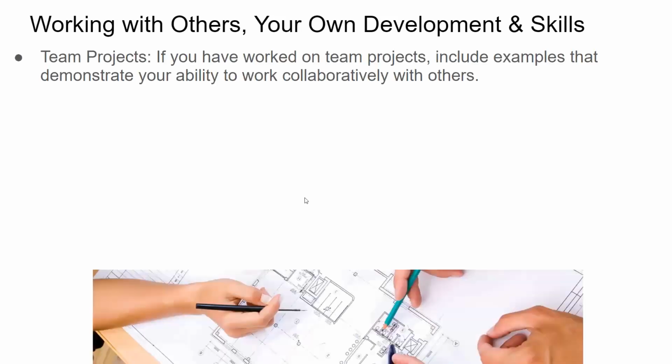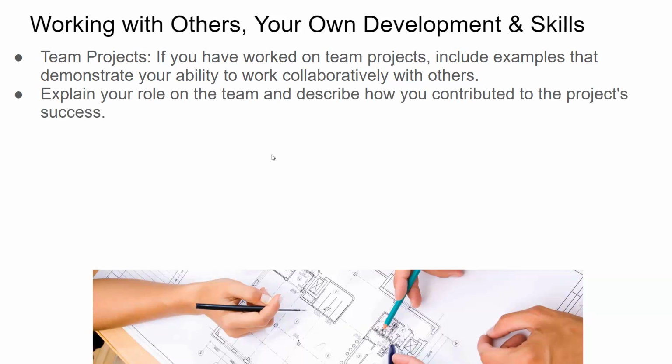So team projects, if you've worked on team projects, include samples in there as well, because you can then kind of walk on the shoulders of giants when you're doing that. You may be working with people there that are really skilled in certain areas, and you can kind of lean on that and push that into your portfolio as well, and show how you are good at working with others, because employers will be looking for that.